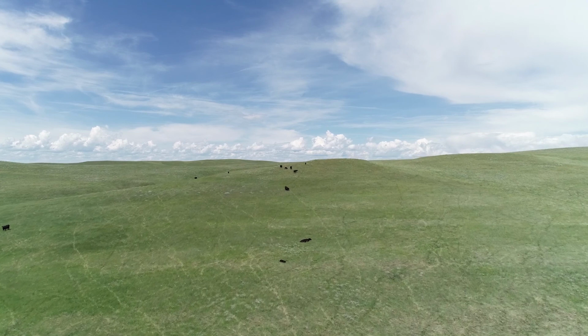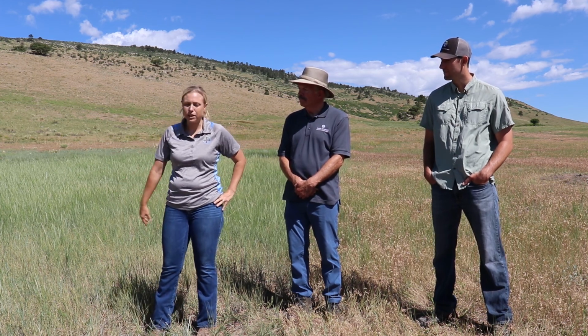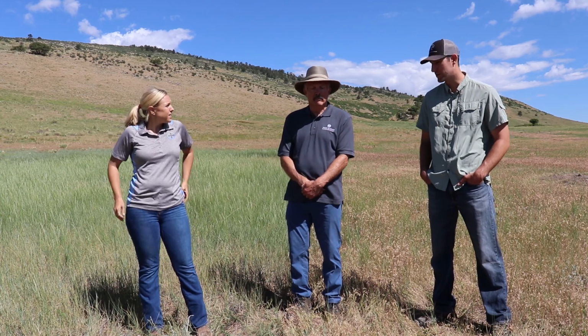So we just wanted to show what the cheatgrass is actually doing to your grass. It's more than just reducing the amount. You're reducing the quality and the usable land that you have. So Rejuvra gives you the opportunity to take back that land, which is so expensive to buy and worth so much.